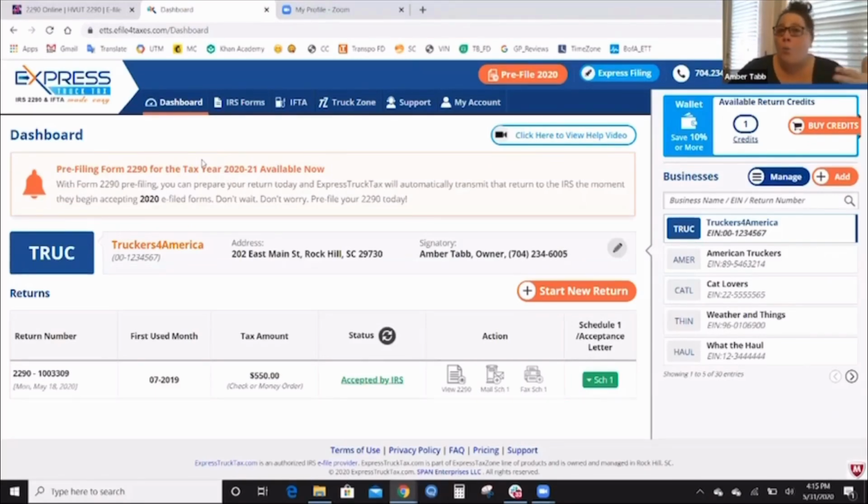So what we suggest for people to do is to go ahead and file your 2290 return. And then if you want to wait to pay until the end of the summer, you can choose to pay by check or money order, and then mail that check or money order before the end of the summer. And one of the things that we do is we send out a reminder email both in July and August to say, hey, you chose check or money order on your return, and we want to make sure that we get it mailed in time.